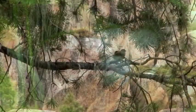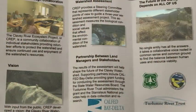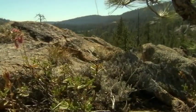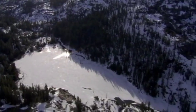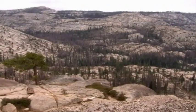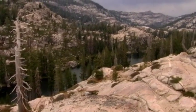To view the Clavey watershed is to experience geologic time itself. Within its stones are the stories of how the Sierra was formed. What the seas and volcanoes deposited, ice eroded and sculpted. These episodes were repeated on an unimaginable scale of millions of years and as the Sierra uplifted along its eastern fault lines.